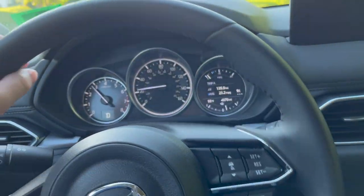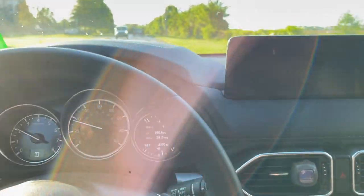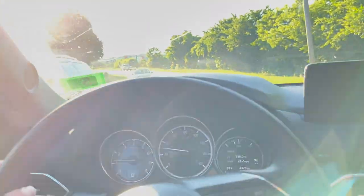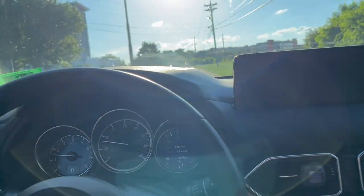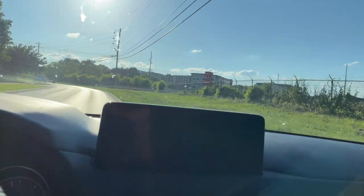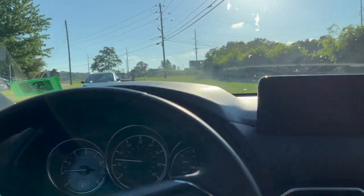The Tucson, which is a 2018 model, is not as snappy as this. This car is the one that we decided to use for traveling around town and running errands and things. We'll be going home tomorrow. Actually, we're not going home tomorrow. We're going back to Chambersburg, Pennsylvania tomorrow. And then from there, we'll spend a night at my cousin's house, and then we're going to get home. But yeah, this car took the trip in stride.